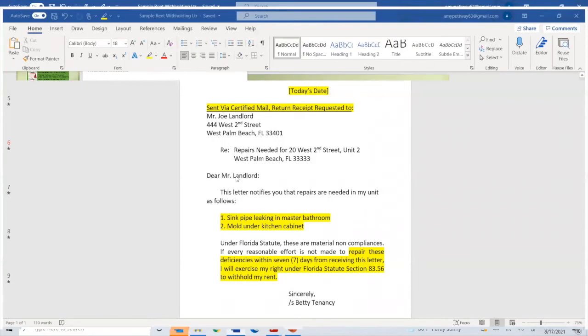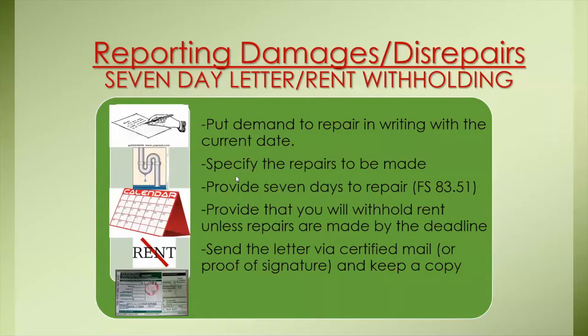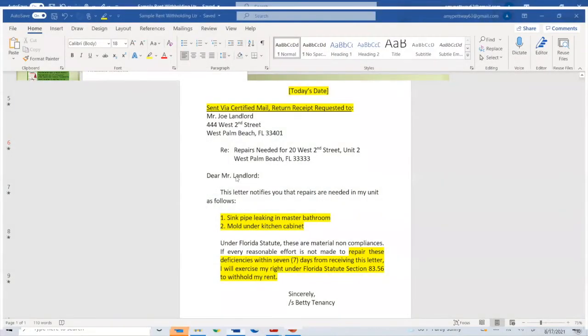So here's a sample of what the letter should look like. I've highlighted the portions that are important. The portions that we looked at on this screen are highlighted here. So first, today's date, again, whatever the current date is, it's very important that it's on the letter. You will find in the body of the letter that the landlord will have 7 days from the receipt of the letter. The current date will measure when he received it, and it will measure the time from when you got notification that the landlord received it, 7 days after that, for reasonable repairs to be made.